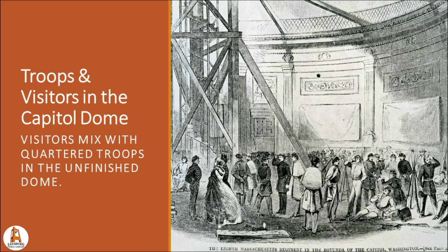And these are troops. They were also quartered in the White House dome. And as you see, there are visitors watching the construction. And Lincoln had a mystical feeling about the dome in his mind. And he was asked many, many times, well, you know, this is very expensive. And, you know, we have supply chain problems. We have labor problems. And maybe we should stop and not do it until the war's over.